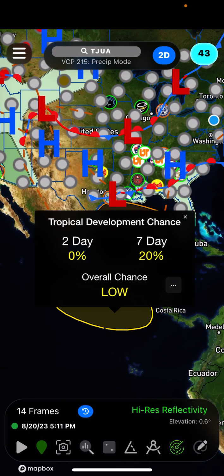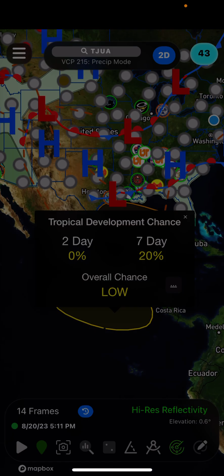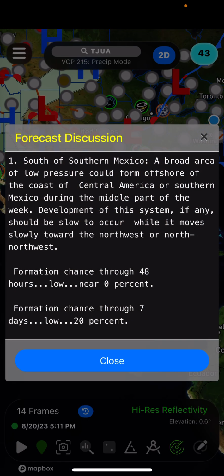Now we will move over to the Pacific side of things here. This has a 0% chance in the next 2 days and a 20% chance in the next 7 days. South of southern Mexico, a broad area of low pressure could form offshore of the coast of Central America or southern Mexico during the middle of the week. Development of the system, if any, should be slow to occur while it moves slowly toward the northwest or north-northwest, and the formation chances are right there.